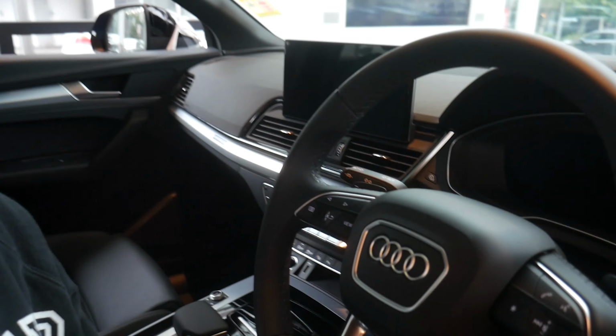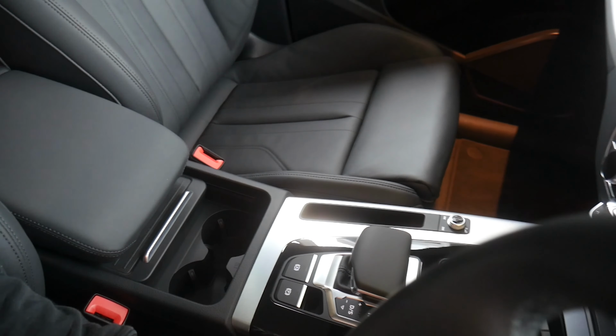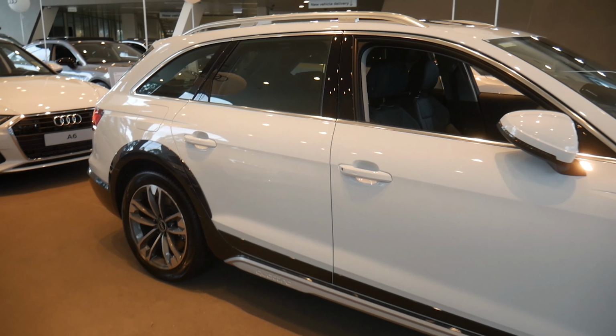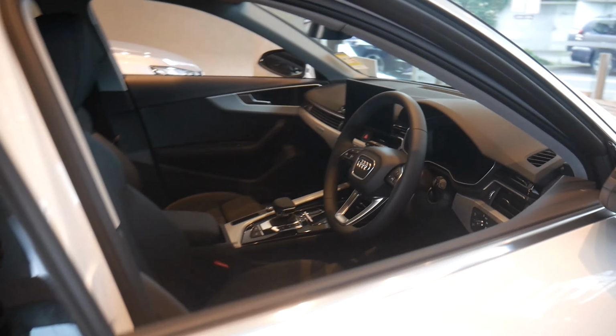I mean, this is it, and then it's got a navigation there, and the gear stick looks pretty good. It's automatic. I think basically all Audis these days are automatics. I don't think any of them are manuals, but it looks really good. This is a station wagon here. This one's really nice. So 96 grand drive away.